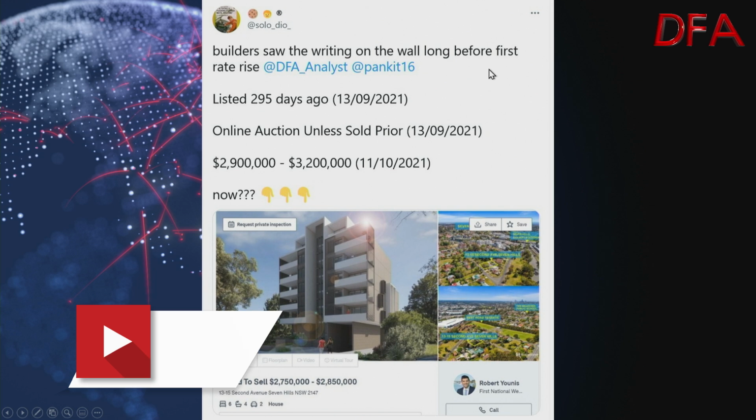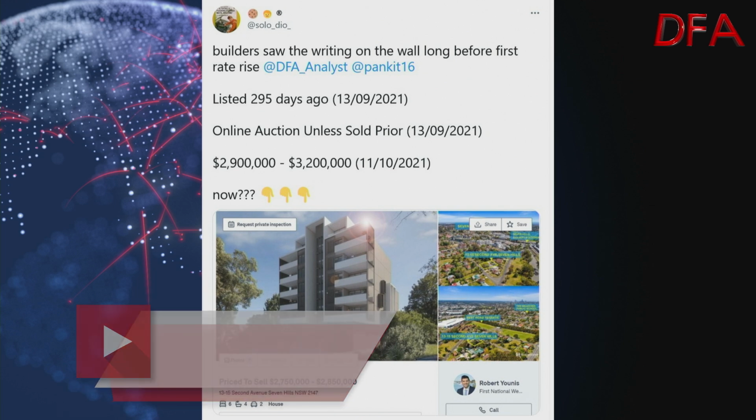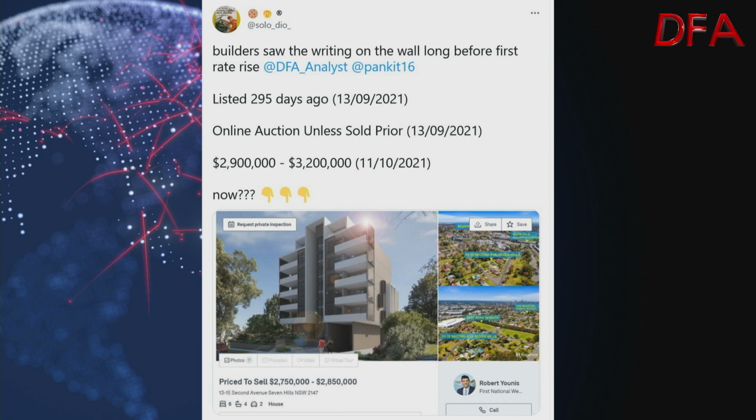Now let's look at this property in Seven Hills, New South Wales 2147. It's a house. It's got 6 bedrooms, 4 bathrooms and 2 garage spaces. When I first looked at it, I thought that it was actually an apartment, but no, it does seem to be a house. And essentially it was listed around 2.9 to 3.2 million back in 2021, but now it's dropped to 2.75 to 2.85 million. Priced to sell, they say.